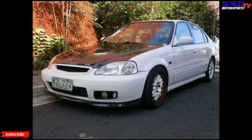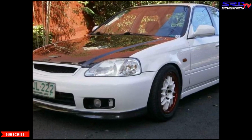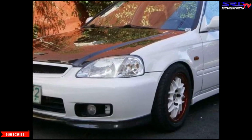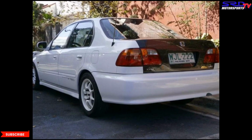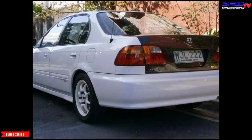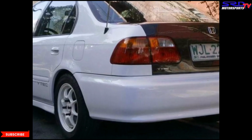Jasper moved here from San Francisco sometime around 2003 or 2004, I think. And then a year after, he bought this. This is actually his first car in the Philippines. So, definitely it's something he's gonna keep for a long, long time. And this is how it looks.